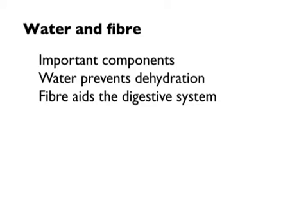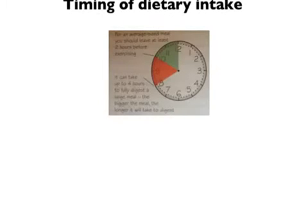Water and fibre are two other important micronutrients. These are important components of a healthy, balanced diet. Water prevents dehydration, and we get this from liquids and most of our foods, and fibre aids the digestive system and is found in foods such as cereals, vegetables and nuts.